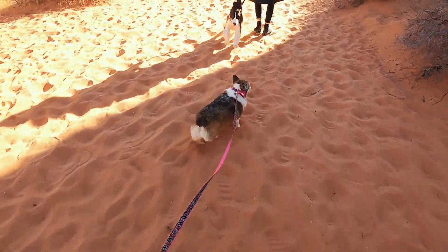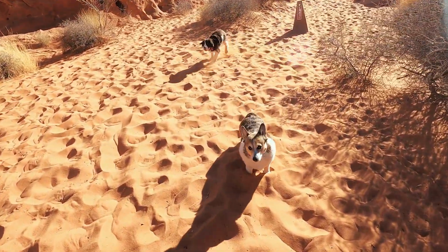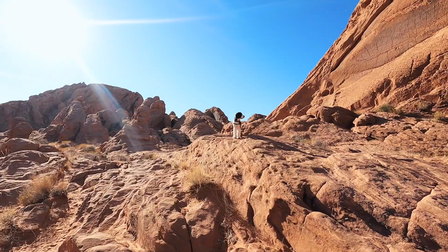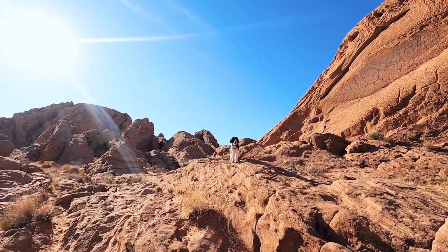Oh, Kuma's running! Okay, hold on. Of course, it was like sand. Kuma loves the sand. Right. Are you having a Lion King moment up there? How'd you get up there? Feels so cool up there, huh?